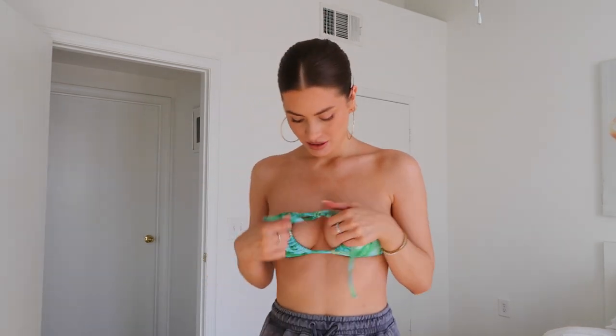You can tie a cute little bow up front, like boom, boom, boom. You can do like this, just a cute little bow. This top is too small for this one. I feel like this one is good for when you wanna get a nice tan and you don't wanna have lines.